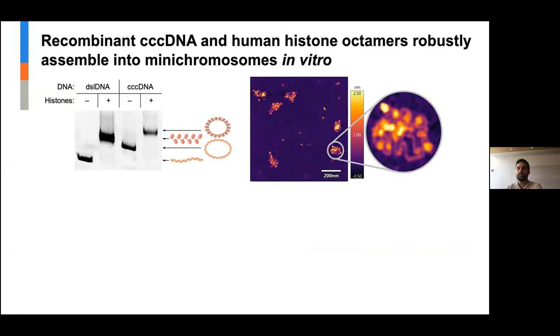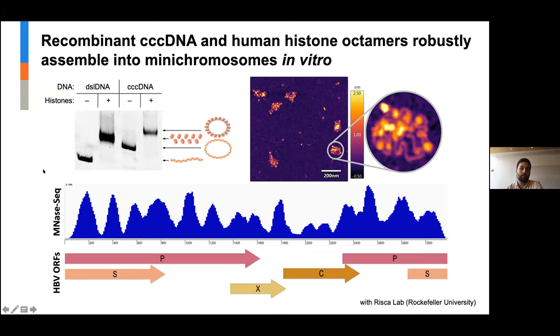Seeing is believing, though, so together with the atomic force microscopy facility we have here at Sloan Kettering, I was able to take these really lovely micrographs where you can see individual foci, which are single octamers populating the DNA fiber. And finally, together with Viviana Risca's lab at Rockefeller University, we've also done some MNase sequencing experiments to look at the specific nucleosome positioning across the viral genome.